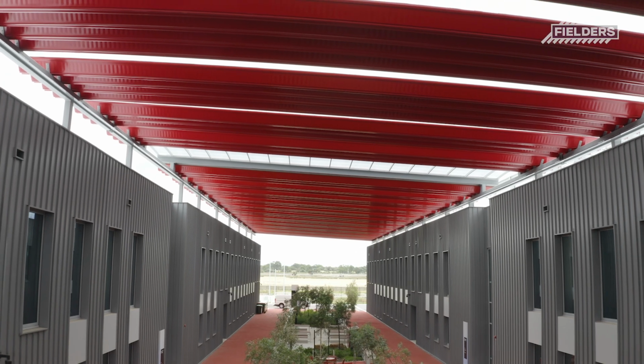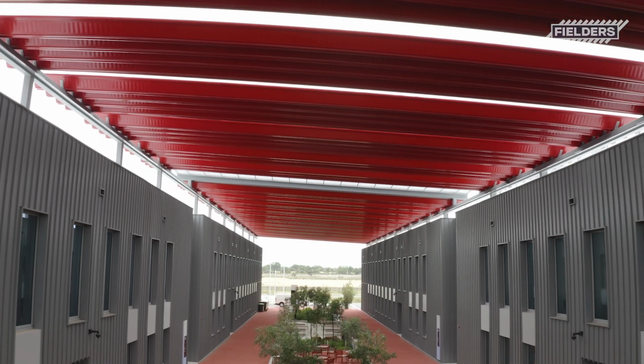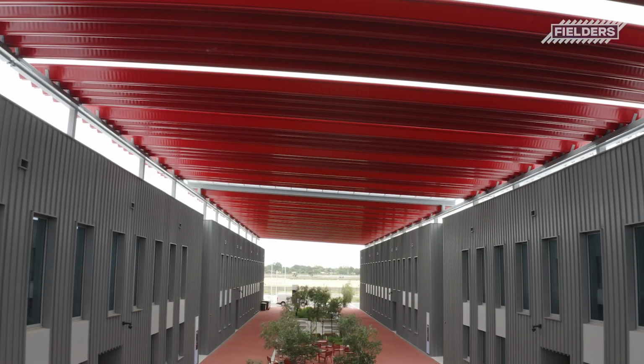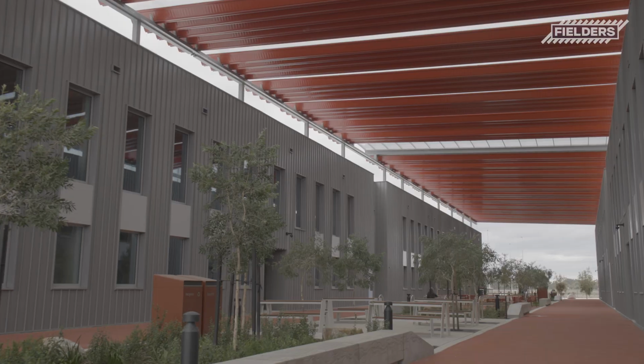The mobile mill service from Fielders has always been a key advantage of some of the products. ARAMAX can actually be rolled to pretty much as long a length as you can lift it.